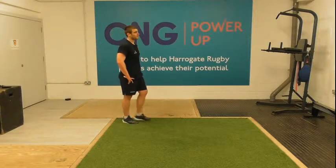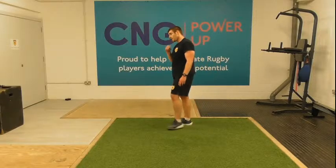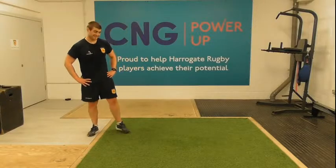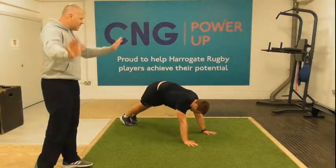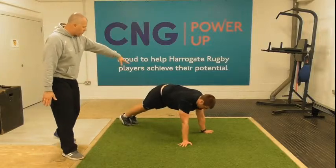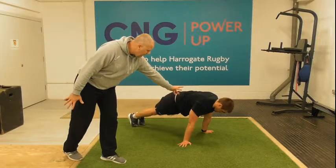Okay, we've still got plenty of time, but we'll demo the last exercise. So our strength exercise is a planche lean. We're going to get ourselves in a press-up position, turn our hands outward so our fingers point outside, raise our backside, and then shift our weight forward.